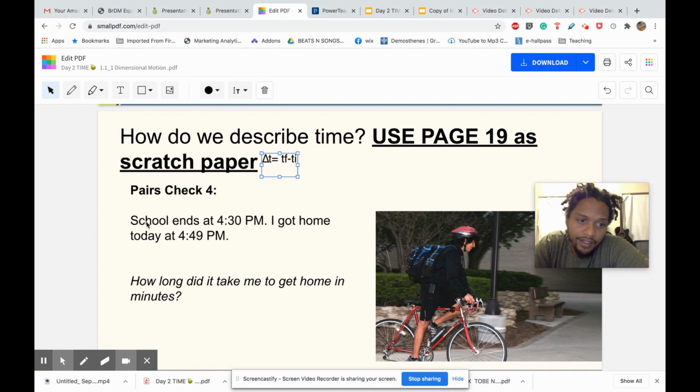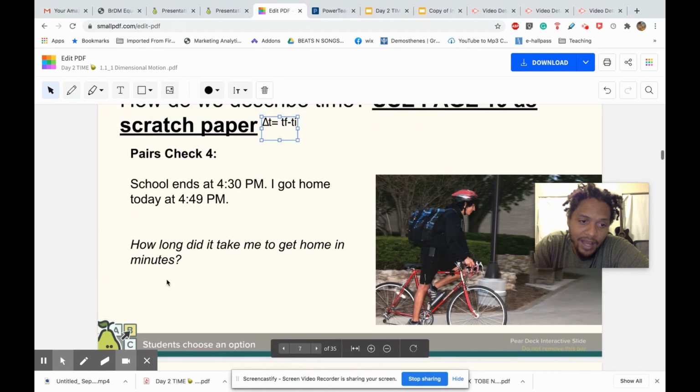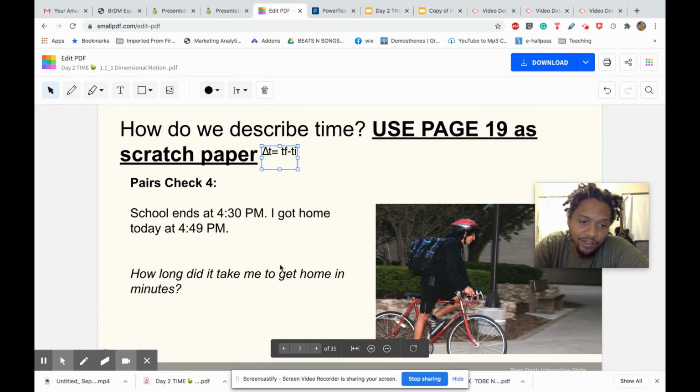All right. And so school ends at about 4:30, and I got home today at 4:49 p.m. So we have these two times to subtract from each other. So how long did it take me to get home in minutes? All right. So what we're going to do is take our final time and subtract that from our initial time.